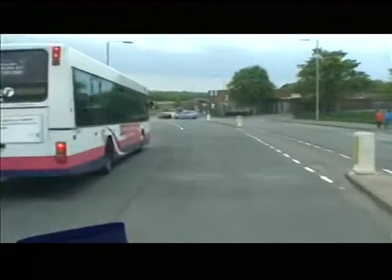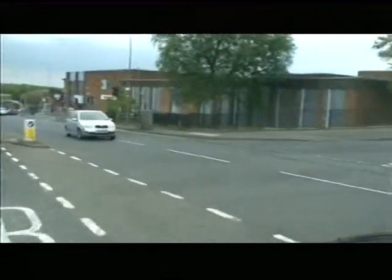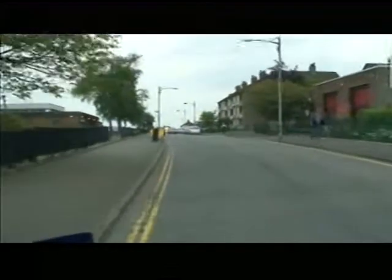Then we're going to go down, and just before the traffic lights we're going to turn right into Shanwick Street. At the fire station, on the right hand side, just before the shopping centre. So we're going to turn right into Shanwick Street, just at the fire station. See the fire station there? Fire station on the right hand side.